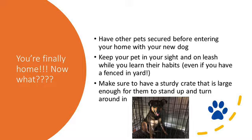Make sure you have a sturdy crate that's large enough for your dog to stand up and turn around in. As I mentioned before, keep in mind, although you might be bringing home a puppy, this dog will get bigger, and their crate should be large enough for them when they reach their full size. Your dog should be allowed access to their crate at all times, as this should be their safe zone.